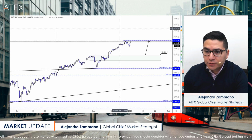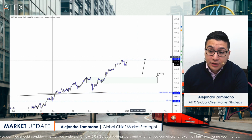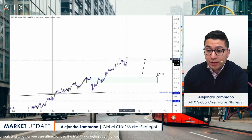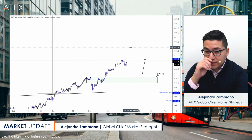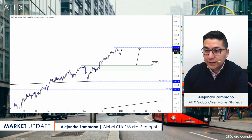In the very short term, though, looking at the averages and looking at everything, you need to be really careful. If you are scalping, you know what you're doing, then you know that if we take out this high, we'll probably go a little bit upwards, and that's fine, that's cool. If not, I would wait for a slightly stronger pullback.